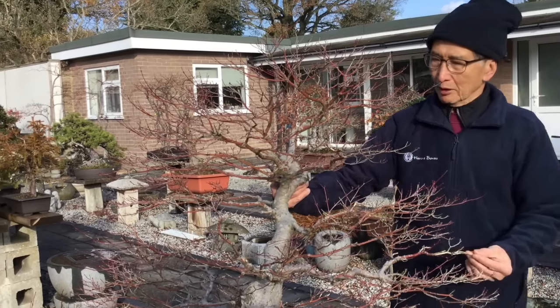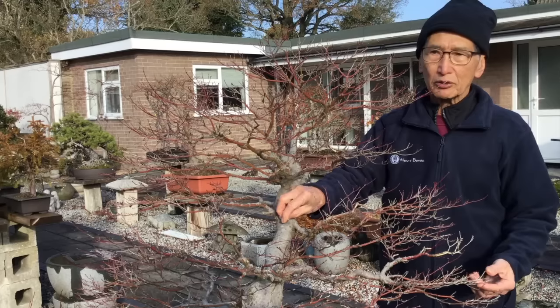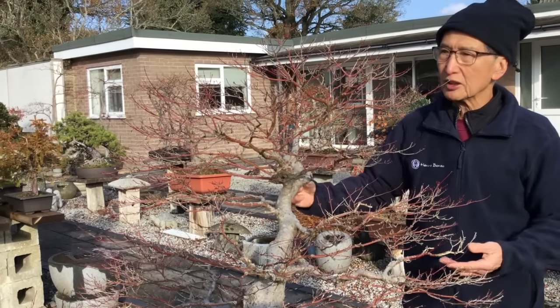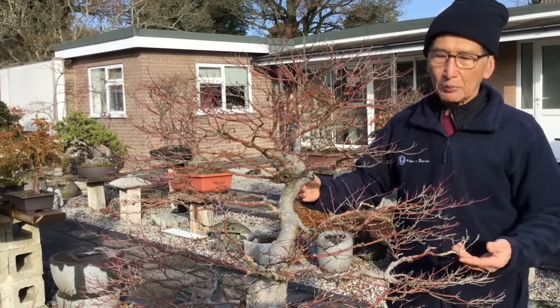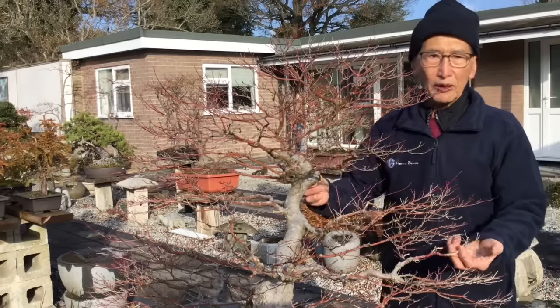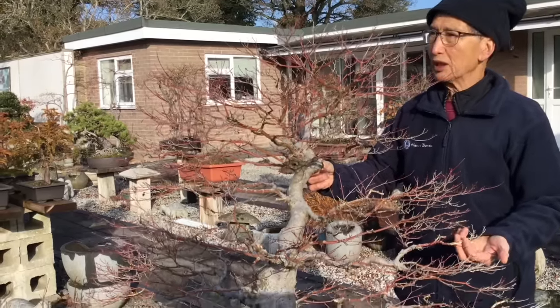So we like to protect some of our trees. Many of the trees are quite hardy, like the Scots pines, for instance, are hardy. Some of the larger maples are also hardy. But to be safe, we feel that some of the trees should be protected.